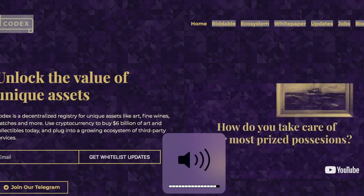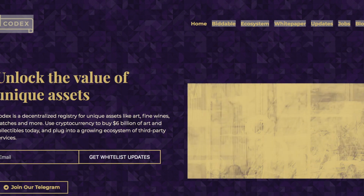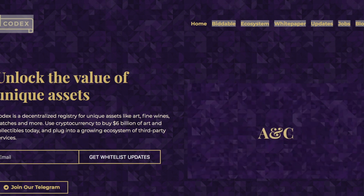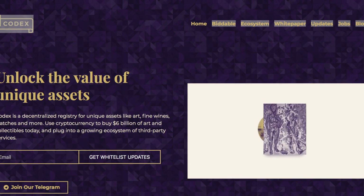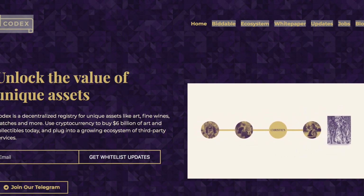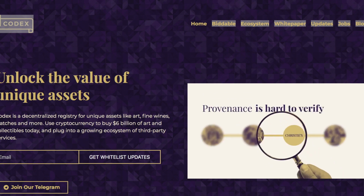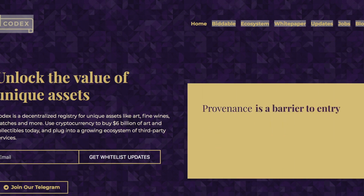How do you take care of your most prized possessions? Unique assets like watches, vintage wine, and classic cars are an essential part of a diversified investment portfolio. Art and collectibles, or A&C, is a class of unique assets worth over $2 trillion. In A&C, the biggest drivers of an item's monetary value are its identity and chain of ownership. This is called provenance. This critical information must be repeatedly re-verified, causing costly friction in the ecosystem and creating a major barrier for new participants.